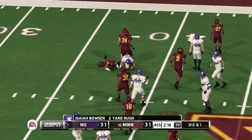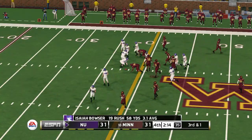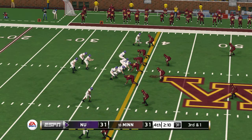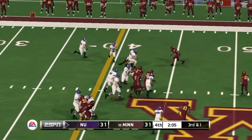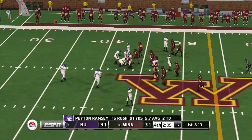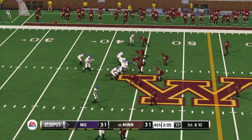Mauser, the ball carrier, he gets out to about the 38-yard line. Carries the ball for a nice gain. Makes the tackle. That's good for a gain of 5 yards. First down.